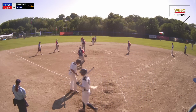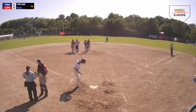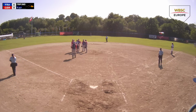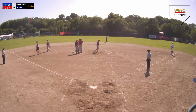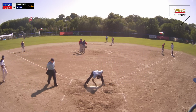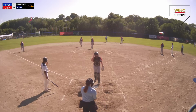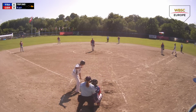Time is called by the Great Britain coach. He will go out to chat with his infield, chat with Damon Brown in the pitcher circle. I can imagine they're talking about how much gas Brown has left in him after a long week. Brown will go at it again, staying in the game.